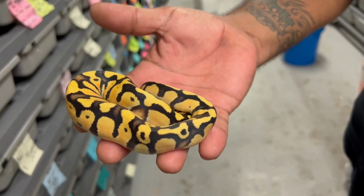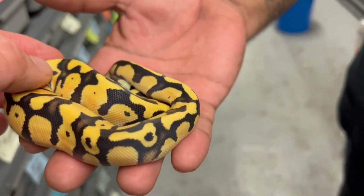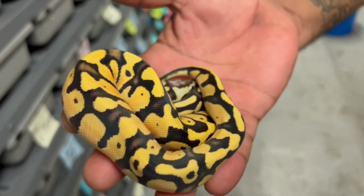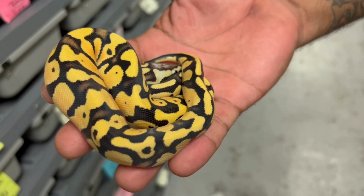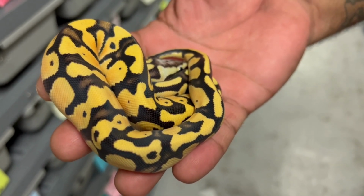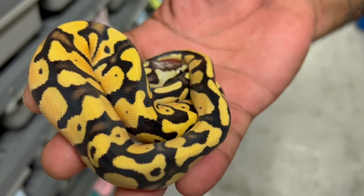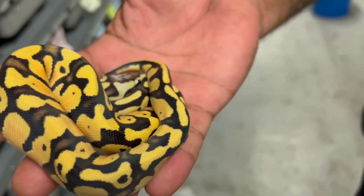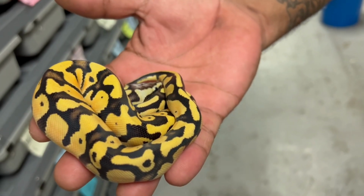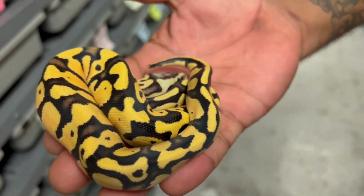All right, Pablo's outstanding baby of the day. We have to do some IDing, so we were just looking. Everyone talks about clowns and pieds all the time. This was a breeding that was kind of interesting because it was a GHI Mojave pastel clown that was bred to an orange dream fire yellow belly. I don't see a hint anywhere of GHI or Mojave. Obviously, I see pastel.